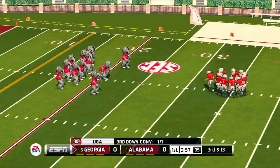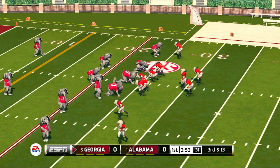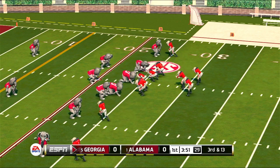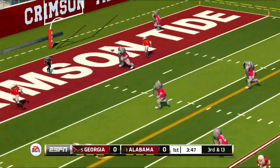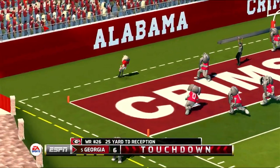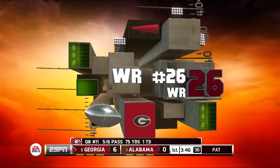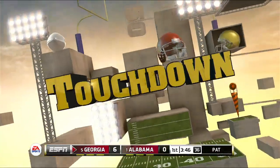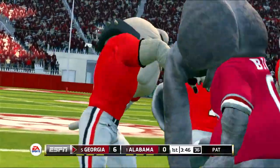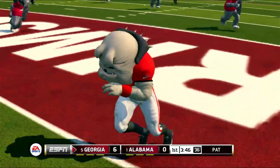They'll look to convert here on another third down. And this crowd is going absolutely crazy. Deep pass to the end zone. Makes a catch in the end zone. Touchdown. They looked awesome on that play. A well-thrown football and a great effort to get the ball into the end zone.